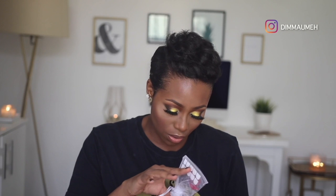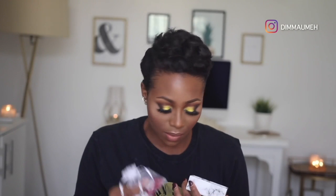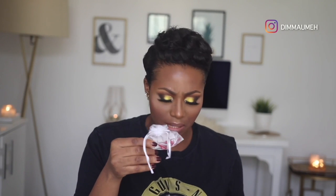And this smells so nice. The package smells so nice. She has a very cute note in here. I love these. I love red nails, so I cannot wait to wear these. And she also includes adhesive tabs in here. So if you buy these, you're going to get adhesive tabs.